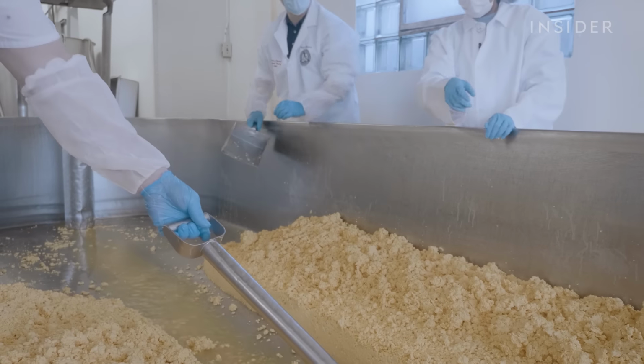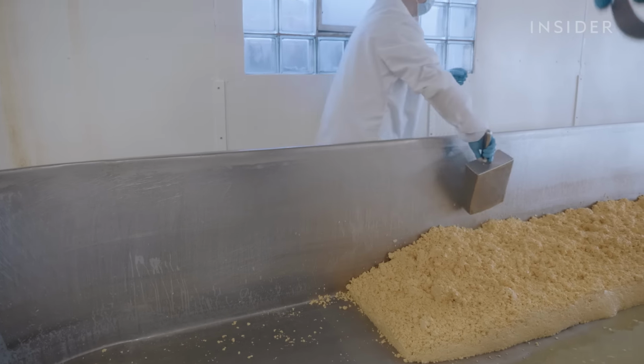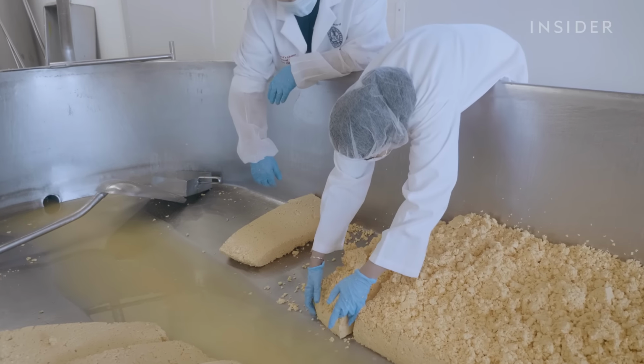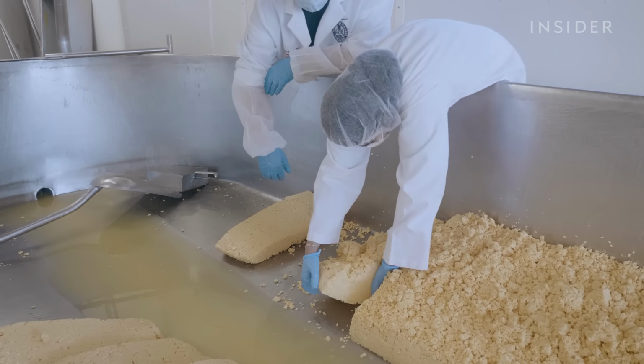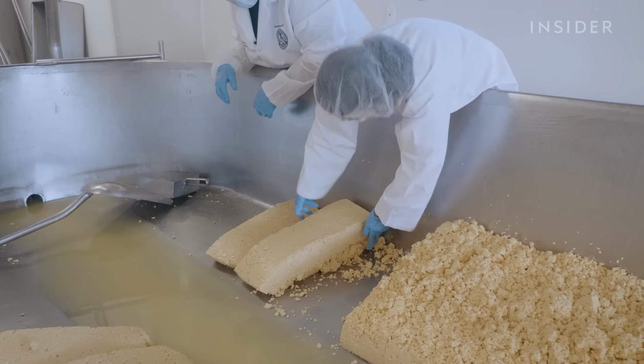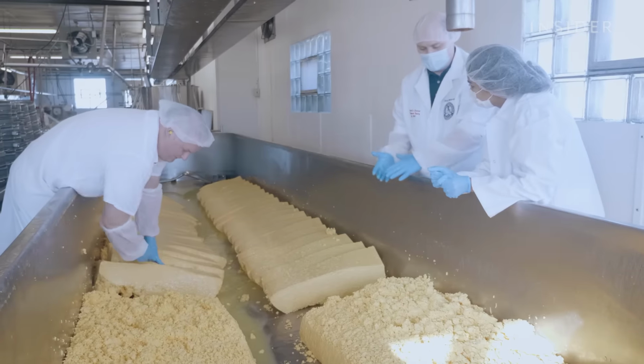What we're doing is we're going to take all the fines, the smaller curds, and we want to mill it in so we get as much of our yield as possible. So grab the front, slide your hand down the cut side. This way? Yep. And turn it right over. And then you gotta slide it nice and tight. We want to mat and knit all this cheese together in one solid slab.